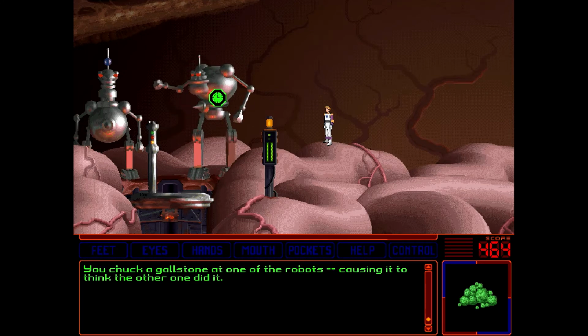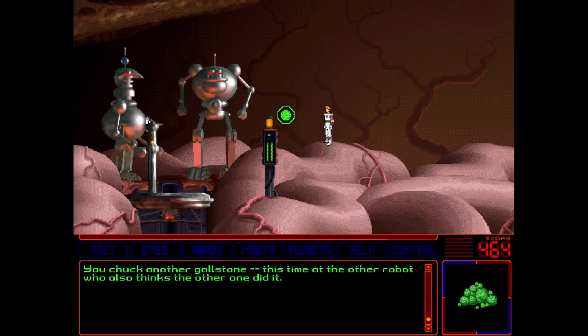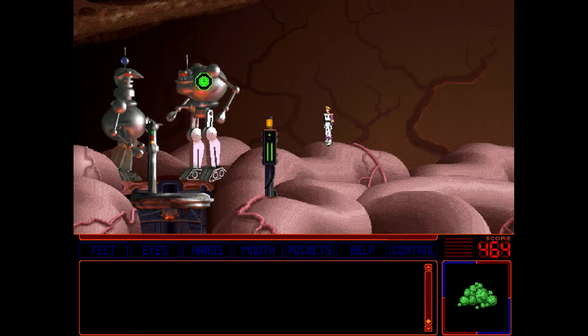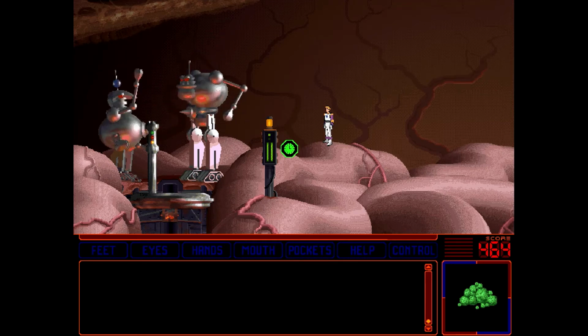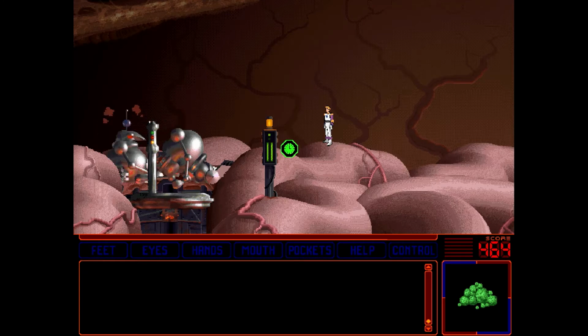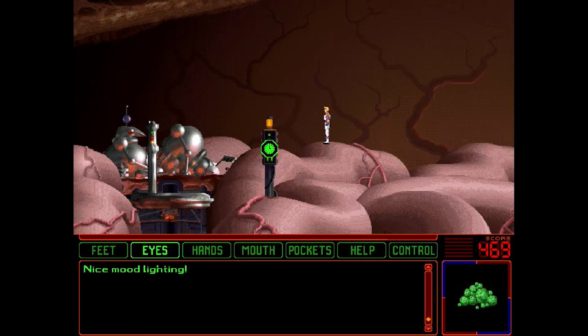You chuck a gallstone at one of the robots, causing it to think the other one did it. They're pretty dumb. You chuck another gallstone, this time at the other robot, who also thinks the other one did it. Not the smartest in the world, are they? That was quite effective. That was very impressive, Roger. I'll bet that's not something you hear every decade. Nice mood.